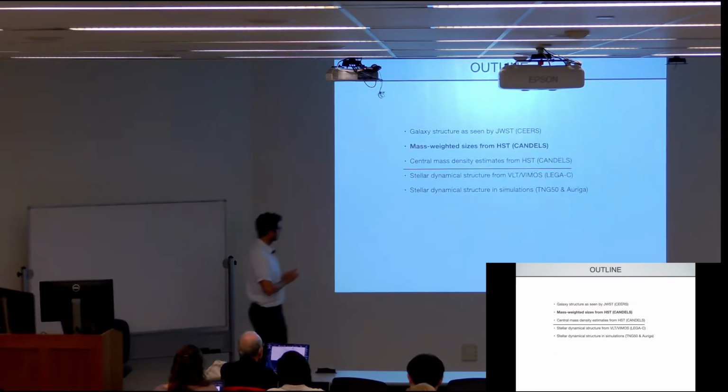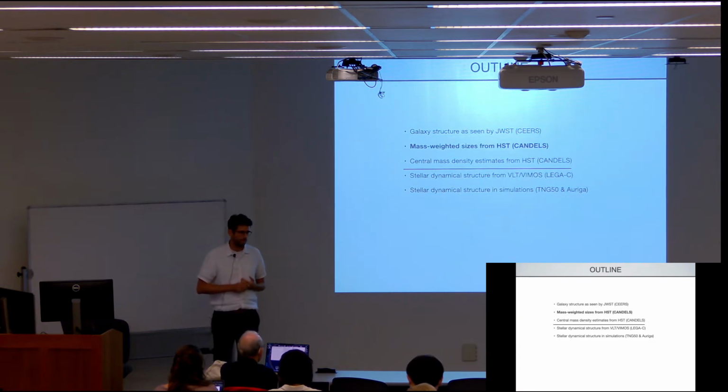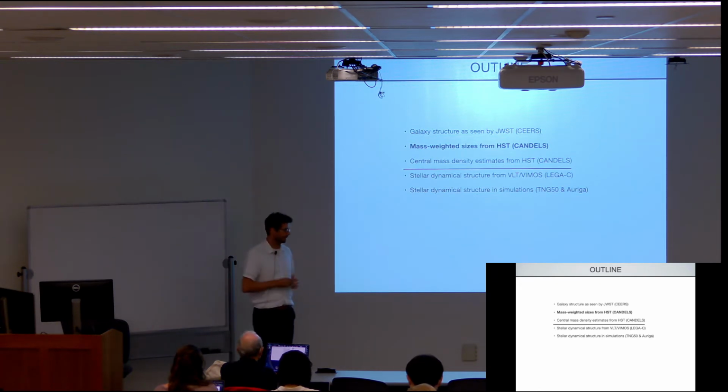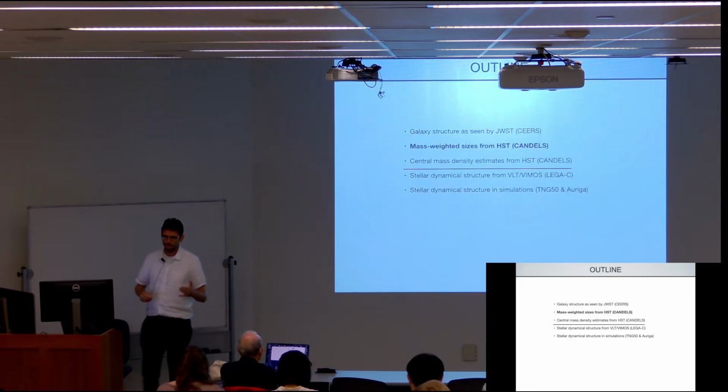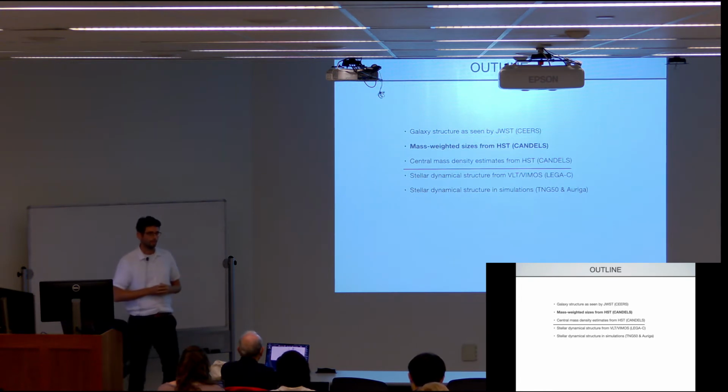So what does it mean for our understanding of size evolution? I mean, light-weighted sizes are a biased tracer of the mass, of course. So what we really want is stellar mass maps, stellar mass-weighted sizes. Now we believe that the rest frame near-infrared sort of traces the stellar mass pretty well. Right, that's the entire thinking behind going to longer and longer wavelengths. So let's try to connect the dots here.